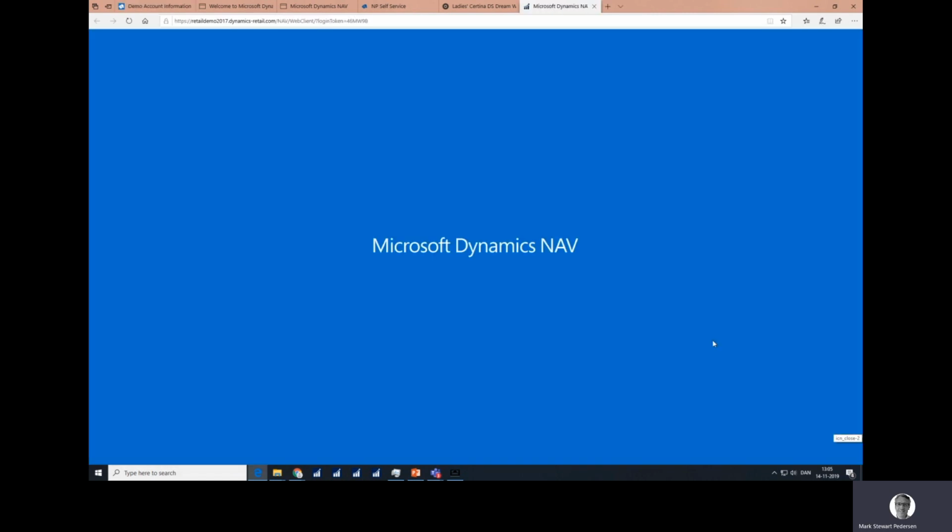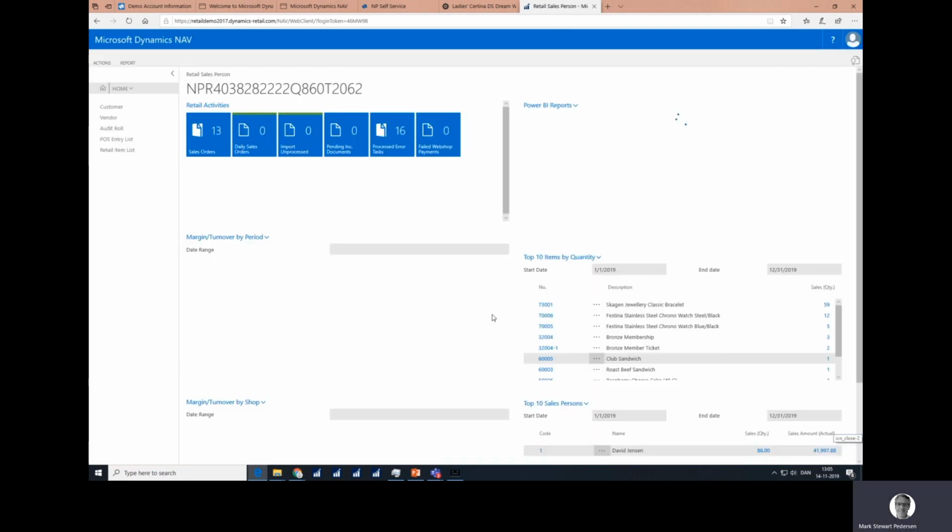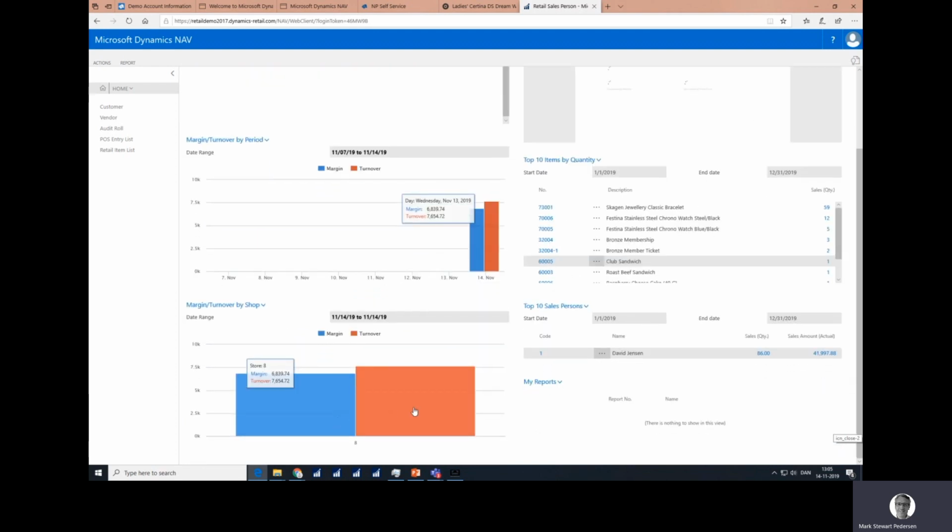Then the last one is the ERP system. This is where all the data is ending up. This is your accounting. This is the manager. This is the statistics and so on. So you get a dashboard up there where you can see what daily orders are coming in from the web shop. You can see the turnover from this per period. You can see it per shop. You can see the top selling items.